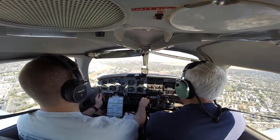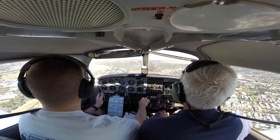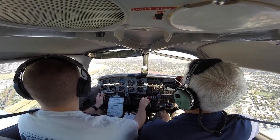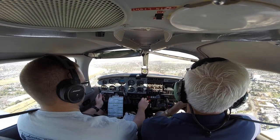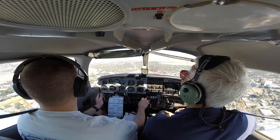Thousand looks good, power looks good, lineup looks good. Stay longer downwind. Yeah, no wind down there, or very little.